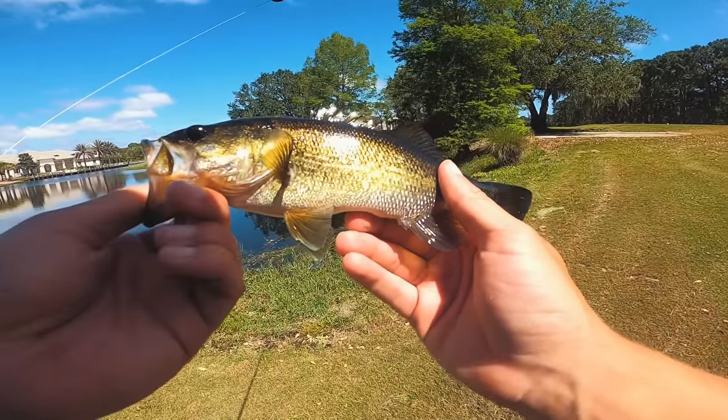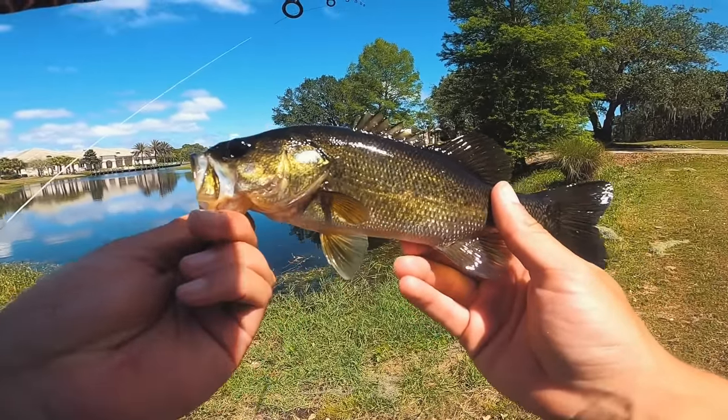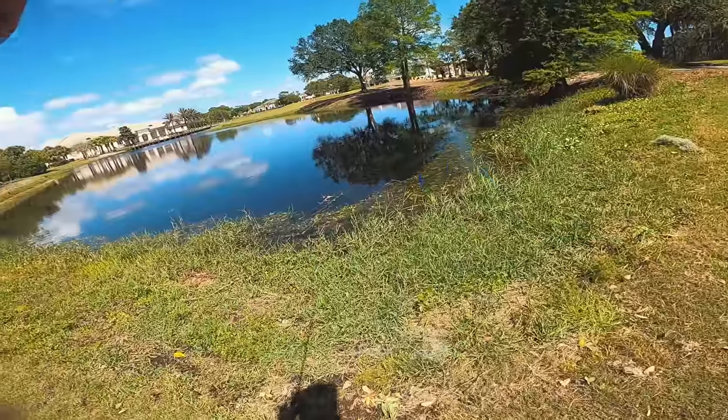Fish number 1 of 3. You just got me one bite closer to a $500 shopping spree. Thank you. Catch you next time.